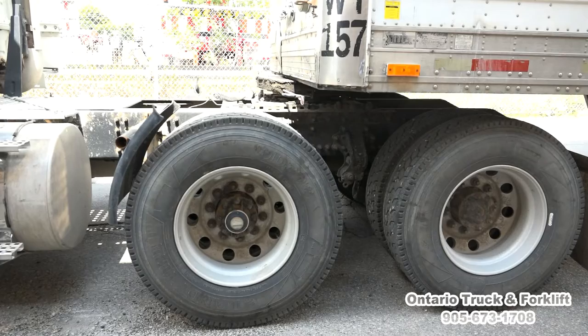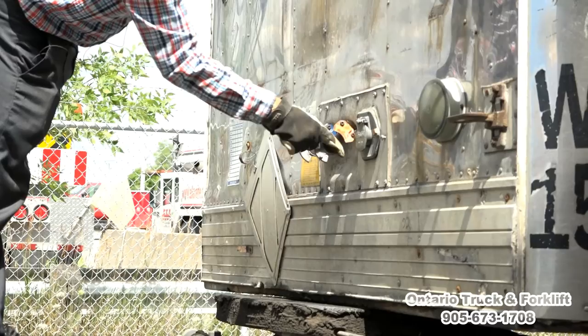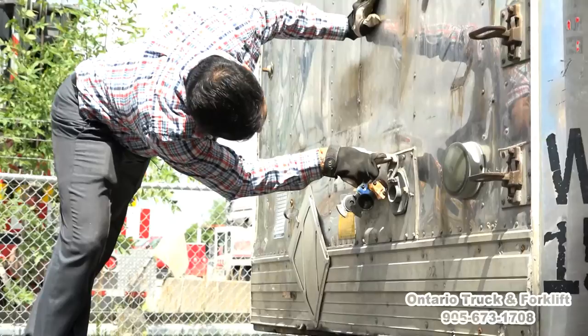So now we have to do the inspection on the trailer, okay? So trailer glad hands, they are tight and secure, okay? There's no damage to it. O-rings are in good shape. We'll check the electrical plug. All seven pins are present. There's no rust or dust inside the plug, okay?